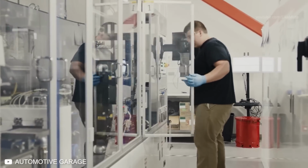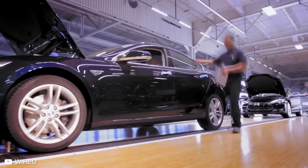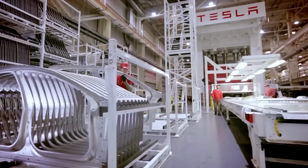Making their own operating system also gives them flexibility, so they can develop or change their equipment before a competitor would even be able to get a formal proposal together to send to its supplier. In addition to assembling the car and giving it the final touches, the Fremont location is also a manufacturer for key components of the vehicle.